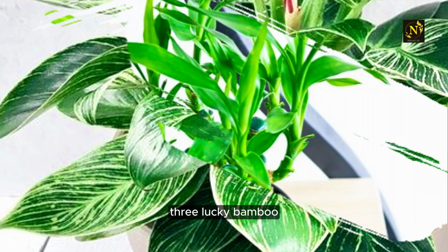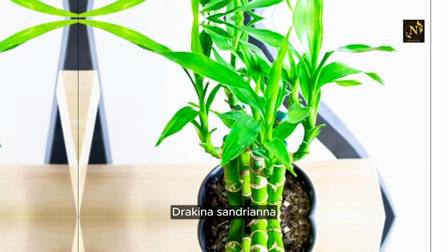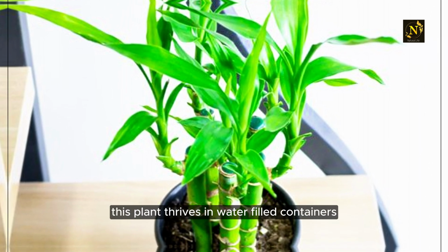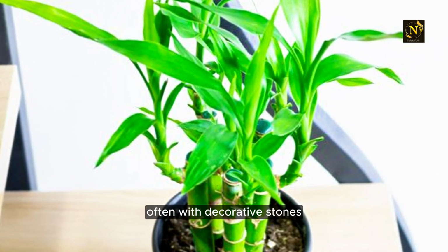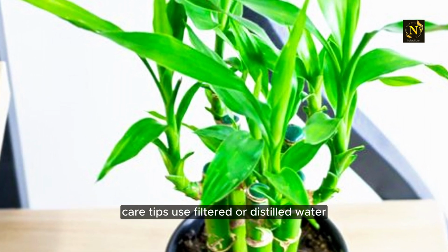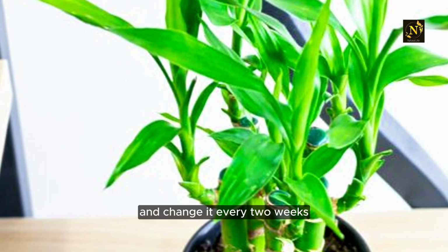3. Lucky bamboo, Dracaena sanderiana. Description: not a true bamboo, this plant thrives in water-filled containers, often with decorative stones. Care tips: use filtered or distilled water and change it every 2 weeks.